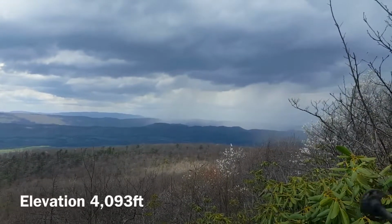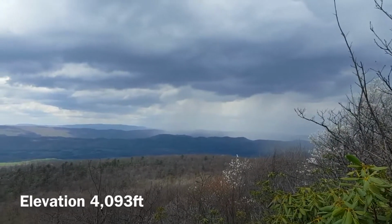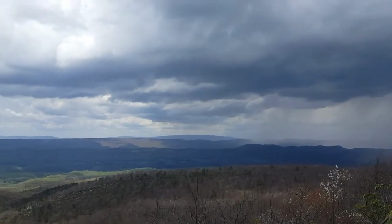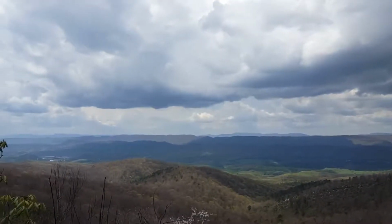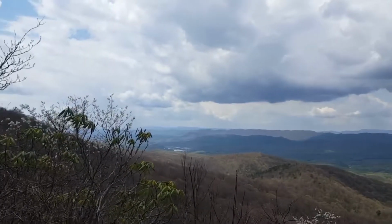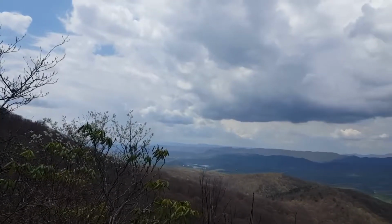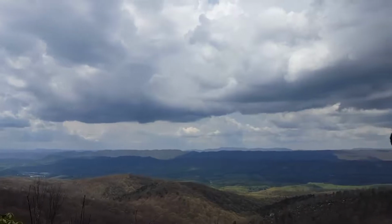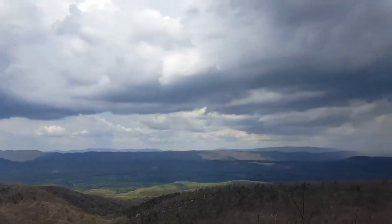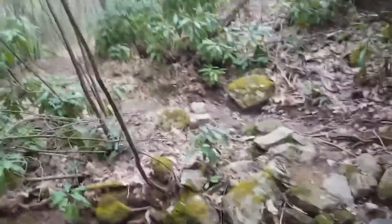As you can see right over there, it is pouring down rain. I'm hoping to avoid that, but this is absolutely beautiful. Just magnificent. Look at that view. Look at that whole ridge line of mountains. And that's what Virginia is. It's just all these ridge lines. This is a nice little stream crossing here I gotta make. Getting across.